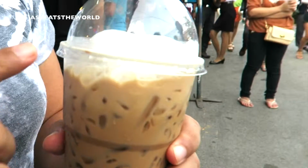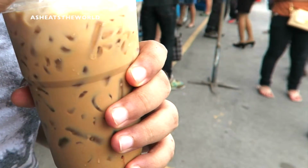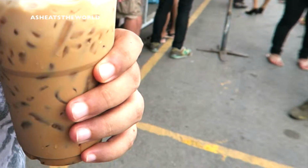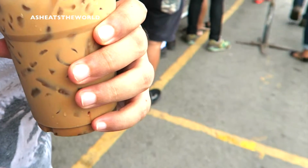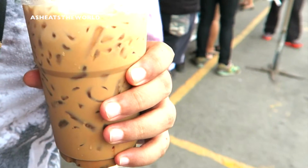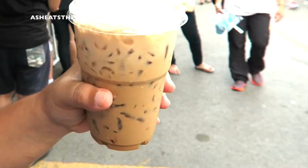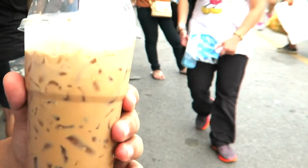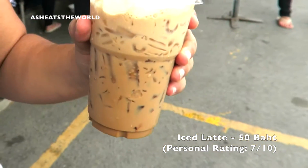Okay, it doesn't have like an after chocolate taste, but it definitely has a pronounced coffee taste. When I say pronounced coffee taste, like after the milk, you still have that coffee taste afterwards. It doesn't wash it out. For 50, it's not bad. Look at the size. It's a large. For the foam, it's cute.